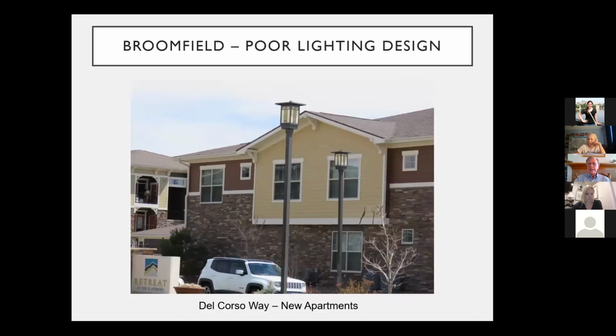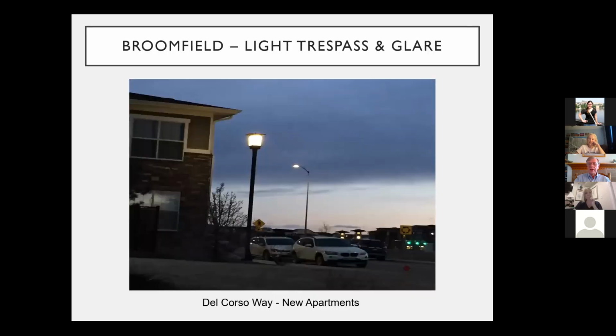Here's some bad lighting in Broomfield, and these are new. Del Corso Way, new apartments that were just built a few years ago. Notice the lights. They have very poor covers and they shine out sideways. And you want to see that street light at night? There it is, shining into some. They just did not design the light correctly.